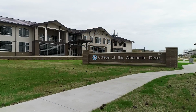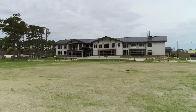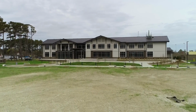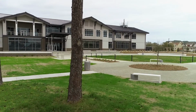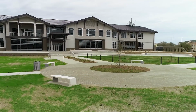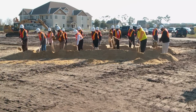This state-of-the-art facility and the classes and programs that will be held within its walls will provide life-changing opportunities for those in our community who want to pursue a high-quality education right here at home. This is truly a momentous occasion to officially celebrate the completion of the College of the Albemarle's brand new academic building right here in Manteo on their campus. It may seem like it was just yesterday that we were gathered right here on this site for the groundbreaking ceremony back in December of 2020.